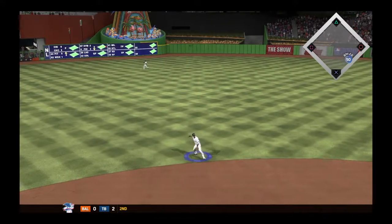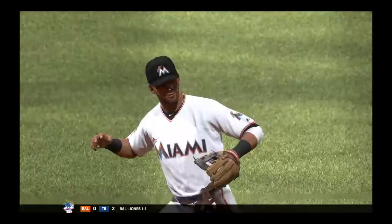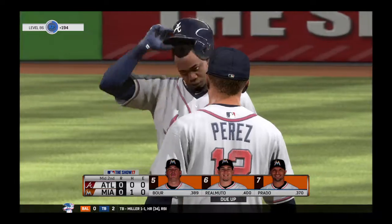Hard liner, but picked up on a hop. Throw to first will get him easily, and the side is retired. Down in order go the Braves. We'll go to the bottom of the second. No score.